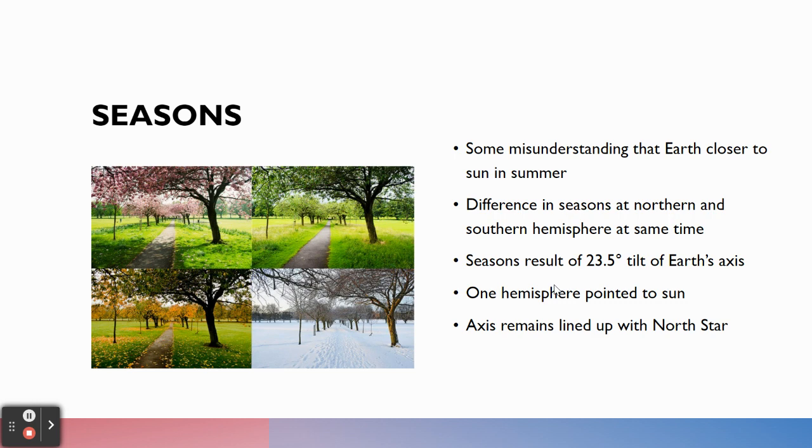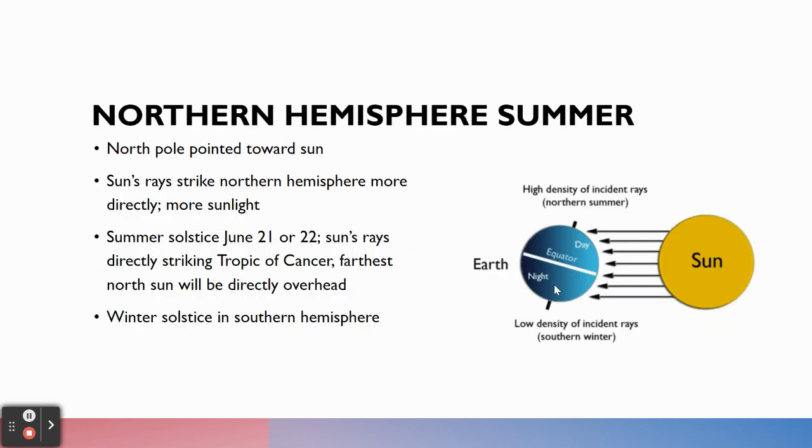We are tilted at 23.5 degrees. So one hemisphere is always pointed to the sun. The other hemisphere is always pointed away. The axis always stays lined up with the North Star. So our summer, we are northern hemisphere, correct? We talked about that a minute ago. The North Pole is pointed toward the sun, so the sun's rays strike more directly. And you can see the way this is tilted. The sun is hitting more directly on the top half, correct?